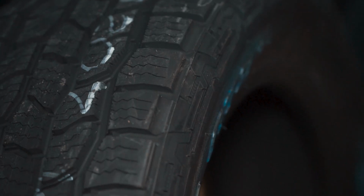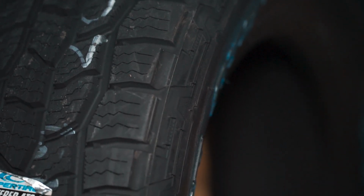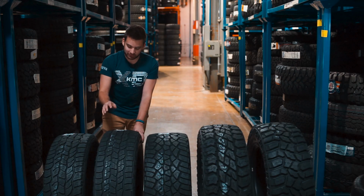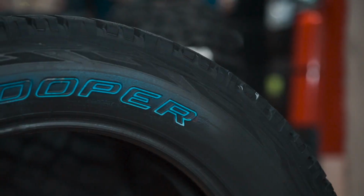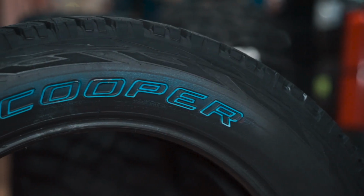But the guys that are out there testing it so far have been falling in love with this new AT3 4S. And for everybody who wants to run a white sidewall, this AT3 4S does have that option. So on one side it's traditional black, and on the opposite side you have the option for white lettering.